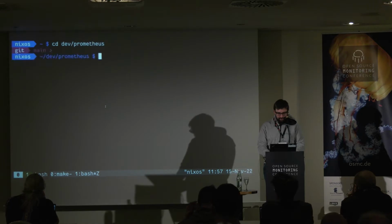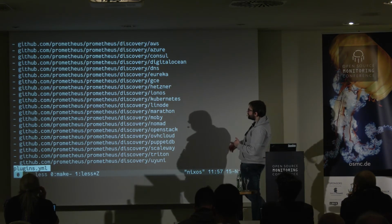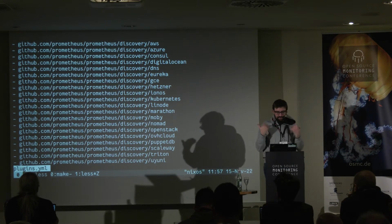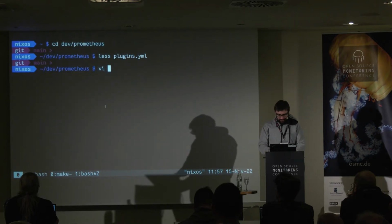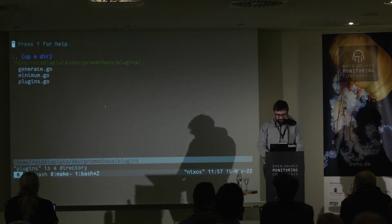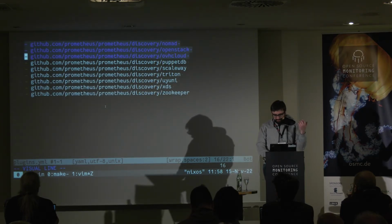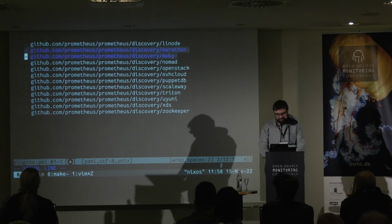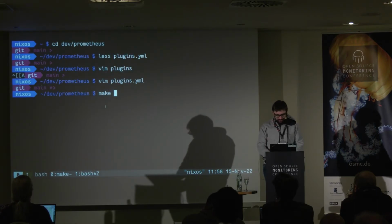if I go to my Prometheus, I can see that there is a plugins.yaml file which tells me, okay, this is all the service discoveries that are enabled in Prometheus, and when I run make build to build Prometheus, I will actually have a full-blown Prometheus server. So now, for example, if I want to rebuild the Prometheus server, but I only want to keep, because in my infrastructure I only use Linode servers, I can now run make build.